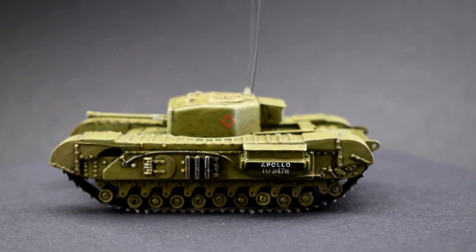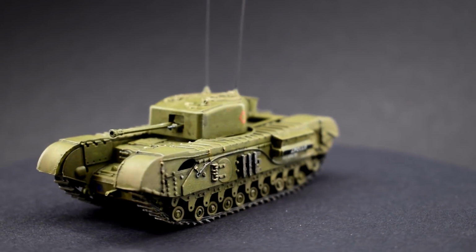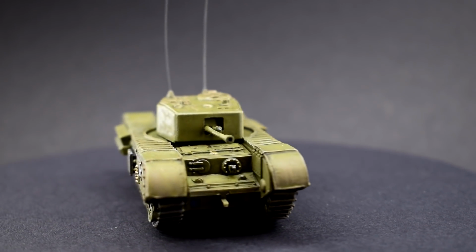I feel that if this had been my first introduction to scale modelling, it could quite possibly have put me off. I'm not sure I would be tempted to build this one again.